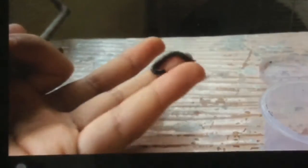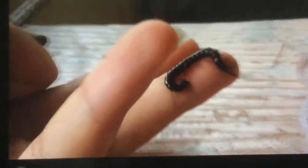So guys, I found this chromatogaster ant. They spray formic acid. And also this small frog. I'm finally back home with the centipede. I'm holding it.